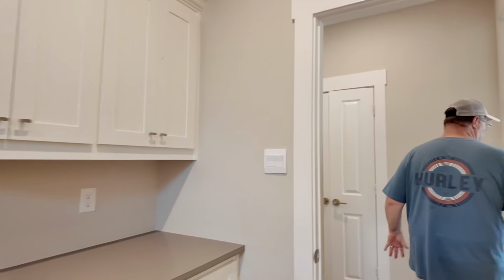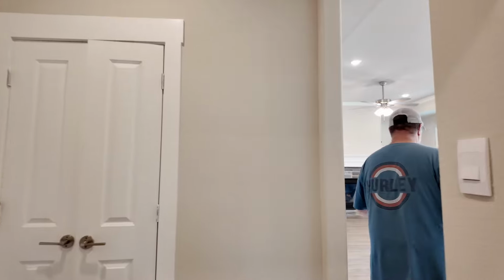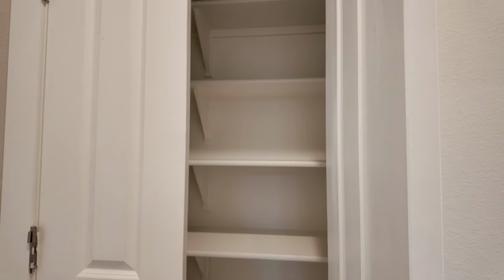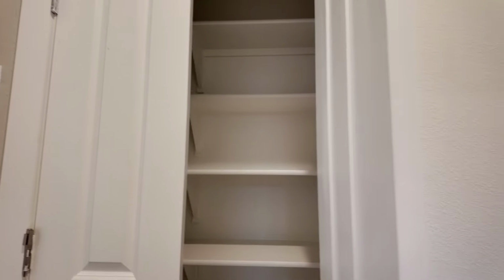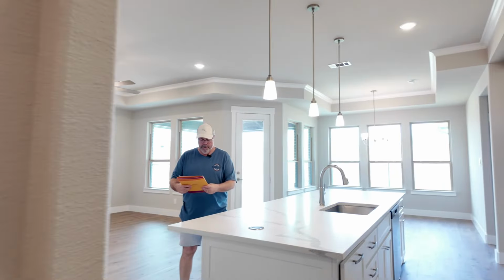I'm all flustered now. I'm gonna have to walk every single floor plan again to figure this out. I want to open this. This is the snack closet right here. These are important things, these snack closets and stuff.